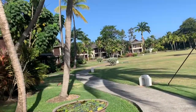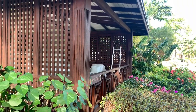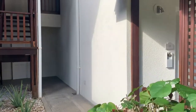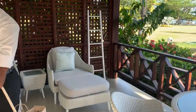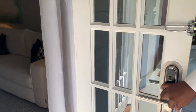So I'm staying at the luxury suite with private pool. Very soon you'll be able to see the entire layout of my room. However, I'm also going to include the junior suite, which is the leading category, as well as the deluxe suite at the end of my video.